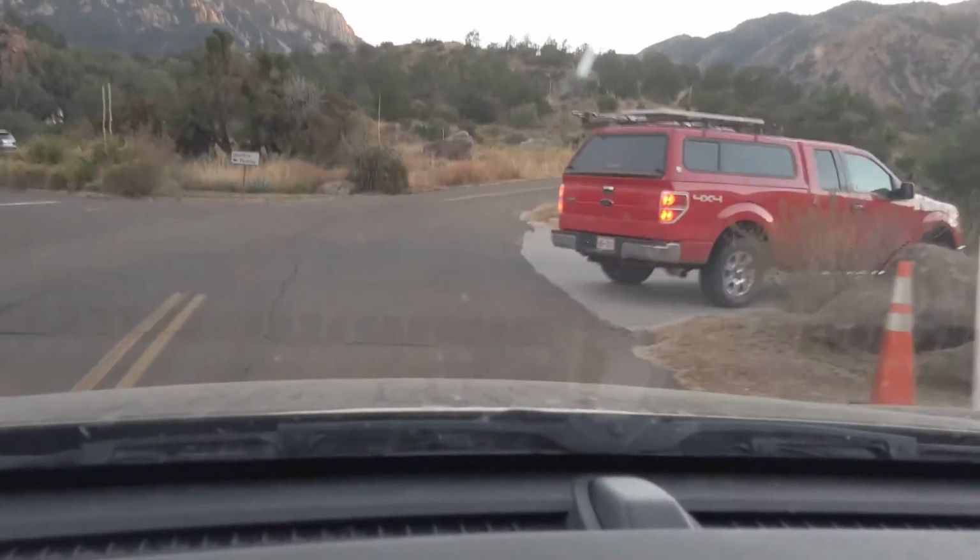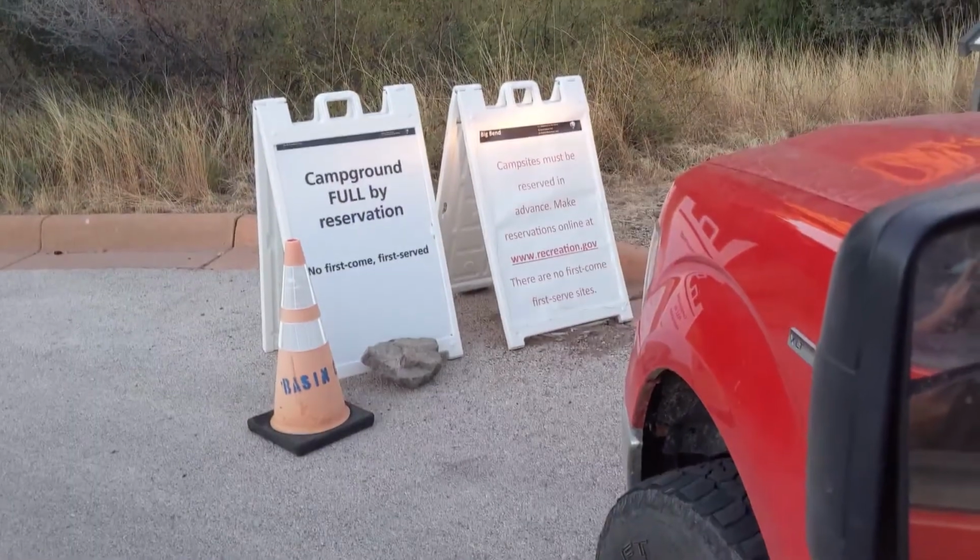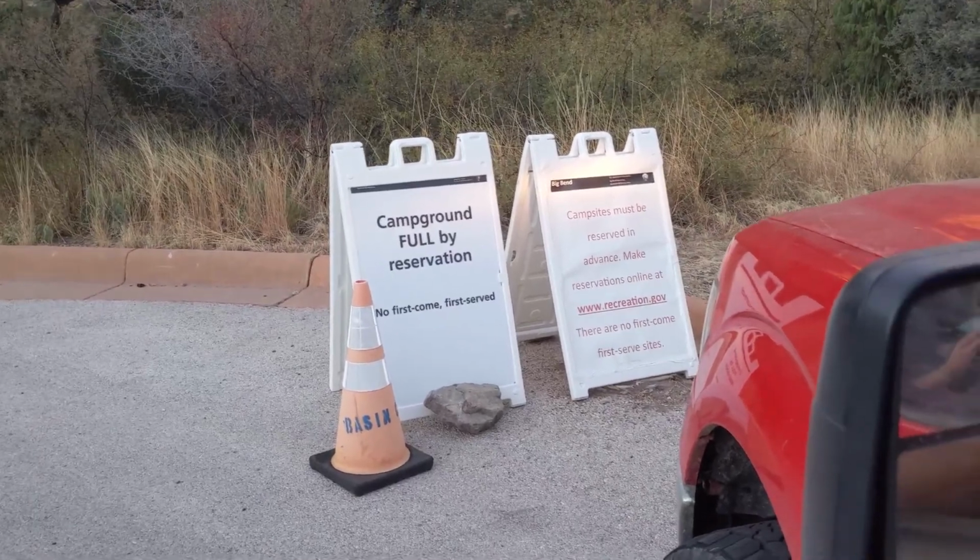Full. Campground full. Oh no. This is baloney. So we definitely should have reserved a campsite because they're all gone. They're all gone. We're driving back out of this canyon right now. This sucks. We really should have made the reservations earlier, but we didn't. And now we don't know what we're doing, and it's already pretty much dark, so not great.